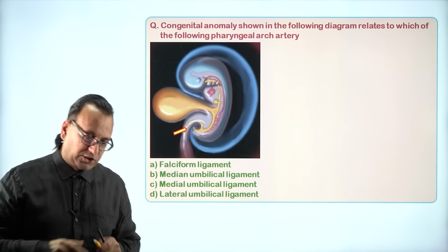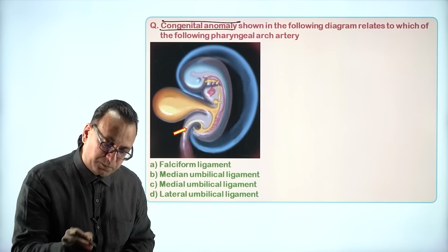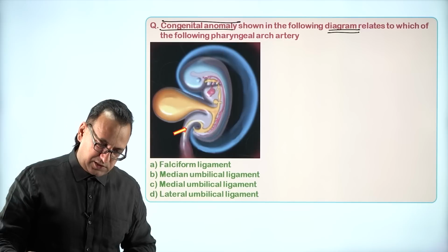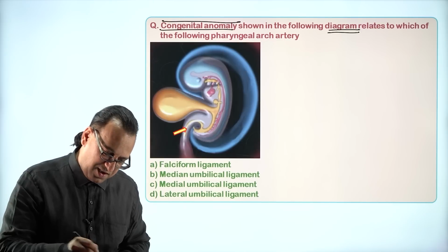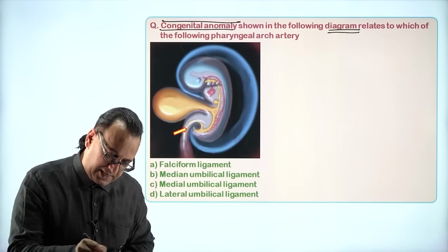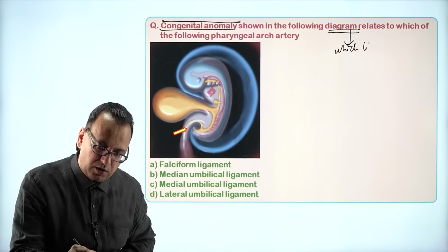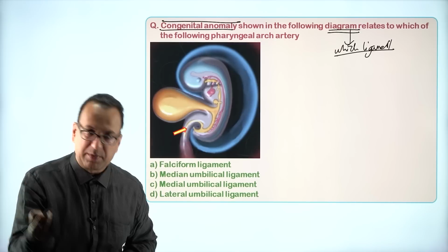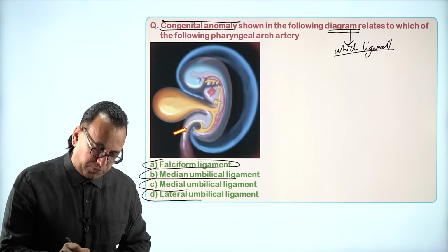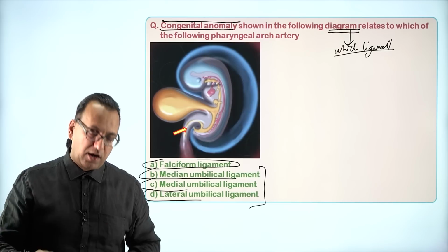Now, this is one congenital anomaly they are talking about, and in this congenital anomaly, a diagram is there. This is a wrong formatting of the question. The question should be: the congenital anomaly relates to which ligament? The ligaments given here are the falciform ligament, and the medial, median, or lateral umbilical ligament. So it has something to do with the developing gut tube.